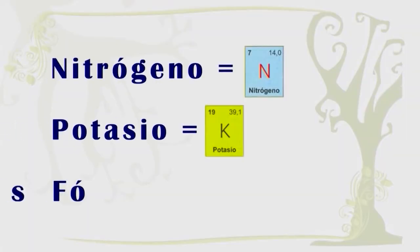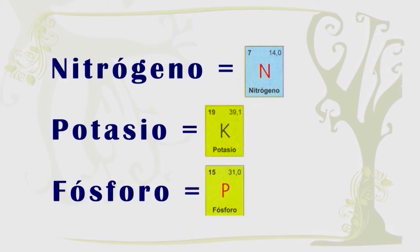There are 3 very important phases during which the most important elements or nutrients should be applied. These are phosphorus, nitrogen, and potassium. Phosphorus is the most important during the initial phase, nitrogen during the growth phase, and potassium during the flowering phase.